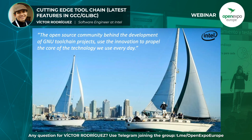So as a kind of summary or warm-up, this is a very interesting phrase: The open source community behind the development of the GNU Toolchains project uses innovation to propel the core of the technology we use every day. There was a sentence that I heard in a conference last year in San Diego, when we were doing the coffee break, and that is very interesting. It was very touching for me because it's reality.